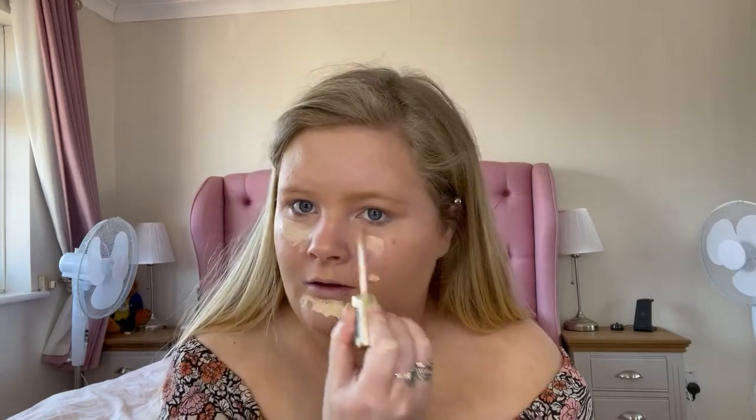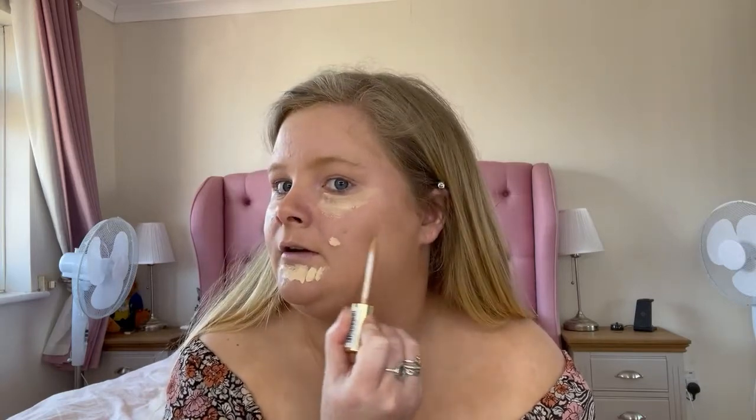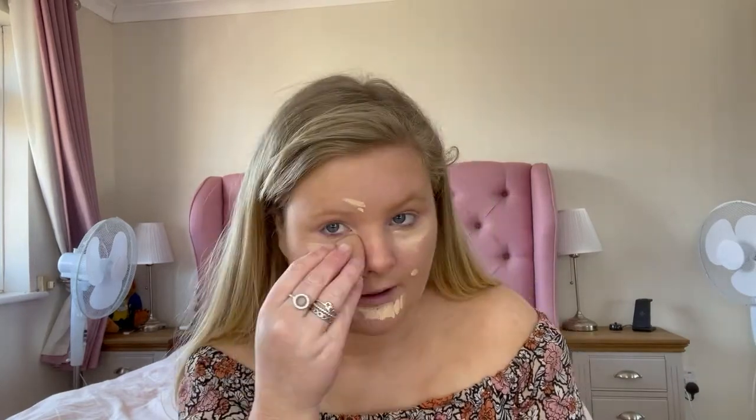I'm then going to just put the concealer on top on any blemishes to hide that. And hopefully it will look a bit better than it did previously. It's very thick. I would say that this concealer is very thick. I don't remember the Collection concealer back in the day being this thick, so I feel like they've changed the consistency of it.